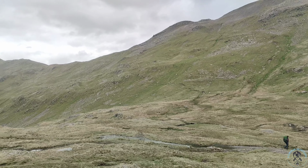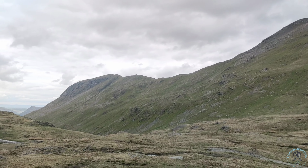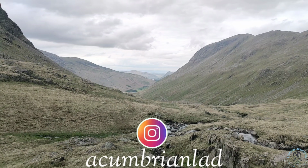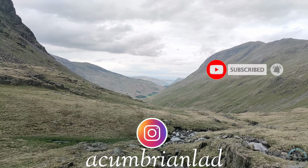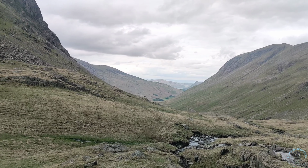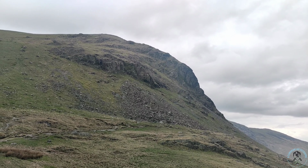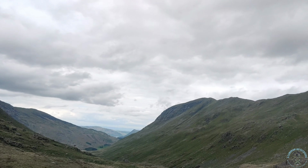I don't think we would have made the top at Dollywagon or Seat Sandal, to be honest, but the views are starting to open up just down the other side there. I've just had a little bit of a walk further along, and yeah, the views down the valley are pretty cool. There's the looming face of Dollywagon Pike there. I love it here. Beautiful.